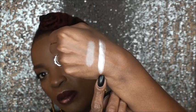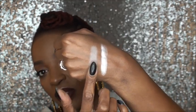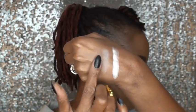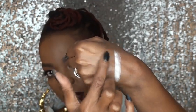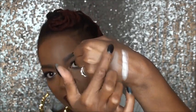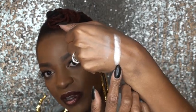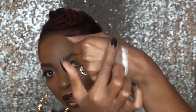And here we have Bone. There's your finger swipe and your brush swatch next to it. I absolutely love the way this one buffs out as well, as I showed you with that first shade, Linen. This is not so white. This is more of an off-white, but it also buffs out really nicely. You can barely see it once it buffs out into skin, because that was the finger swipe and that was the brush stroke that I'm buffing out of my hand there.